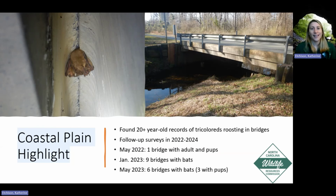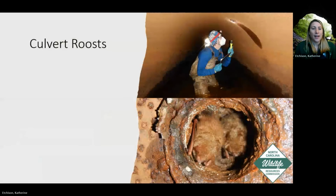Like, these bats can be generalists on things, and we don't really know unless we go and look for them. So we're going to continue surveys through 2024. And maybe even longer, if it takes us longer to check all of these 135 bridges. But it's just really a unique opportunity to learn about these tricolored bats. So it's pretty exciting.